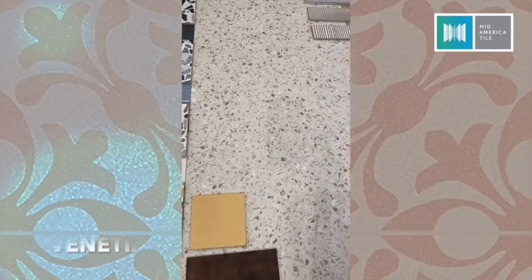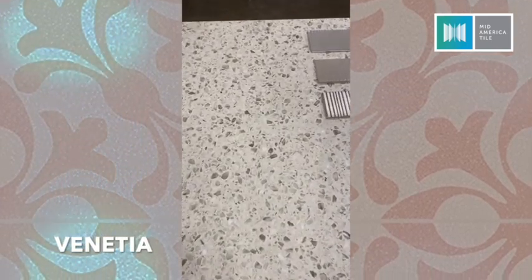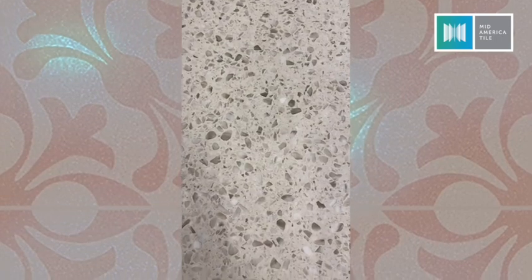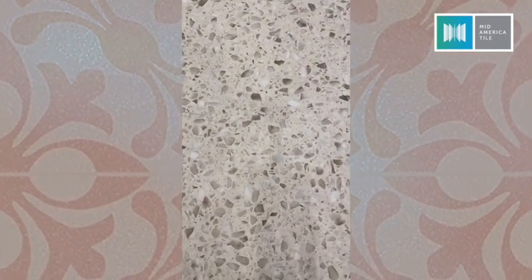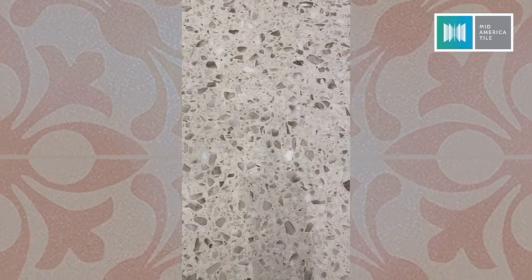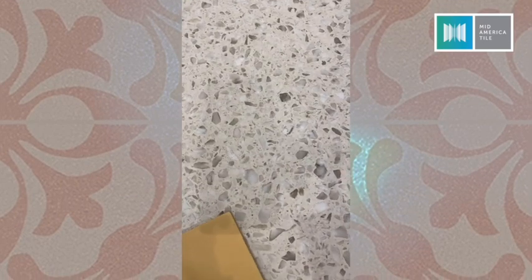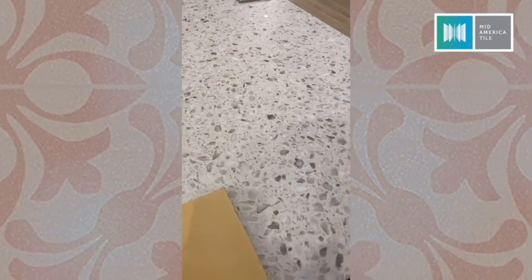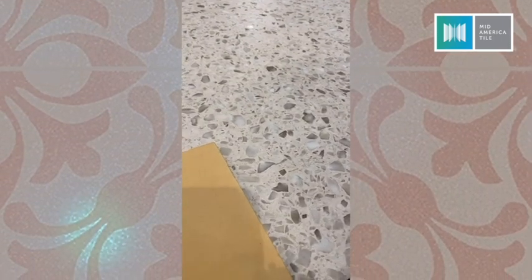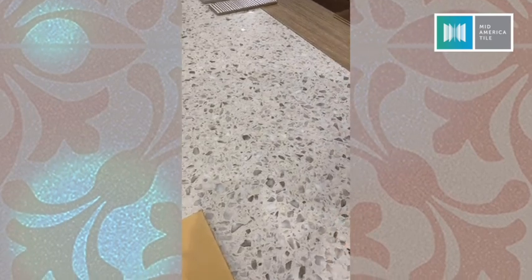Next, we have Venetia. This is coming to us in a 24 by 48 size. There's 4 colors available in this series. You can see as Julian pans over it, some of the little bits of aggregate actually look like they've been polished, so more of a polished stone has been dropped in. It's a very quiet series. The color palette is muted. The bits of aggregate are pretty uniform, but you can see there's also variation in the bits.